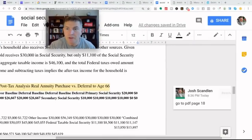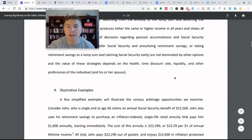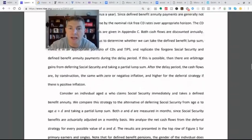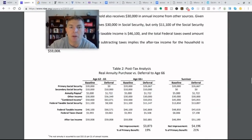Table 2, let's see, this is page 18. So let's go to page 18. And this is post-tax analysis too, which I like, because this is even before taxes. And remember, Social Security is much, much more tax-friendly than IRAs, annuities, or anything like that. So let's look at page 18, the tax implications here. Yeah, okay. Oh, yeah, this is great.